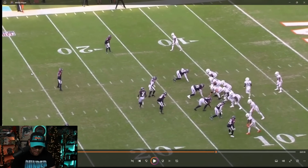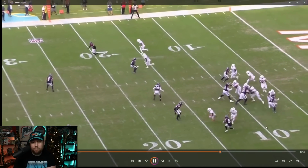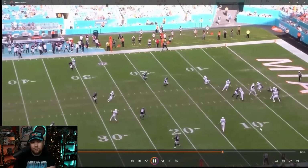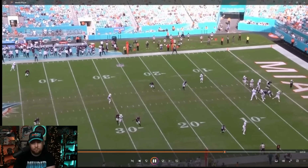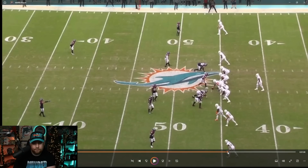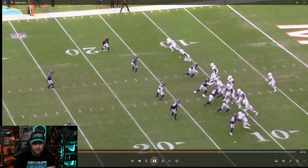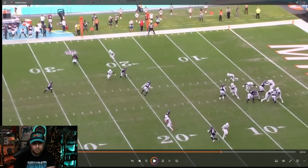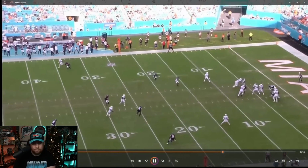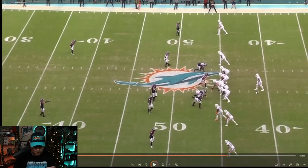Unsung hero there. This is a first down. This is the first down play. This is Austin Jackson just getting beat. Top of the offensive line here. He just gets beat bad. Gives Tua absolutely no time. But Tua just does his thing, throws the ball away. But just absolutely gets beat. I'm surprised he got out of that. I don't know if he has a ton of rust or what, but just absolutely gets beat.